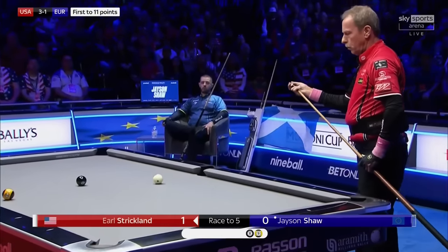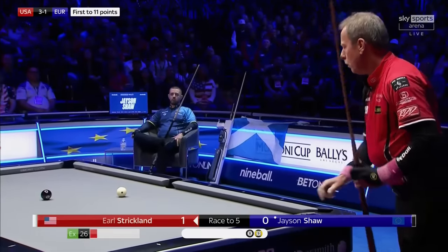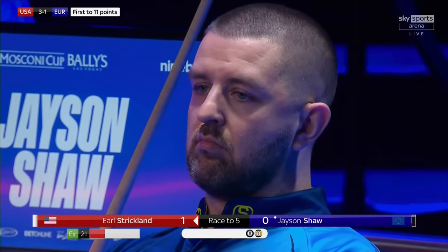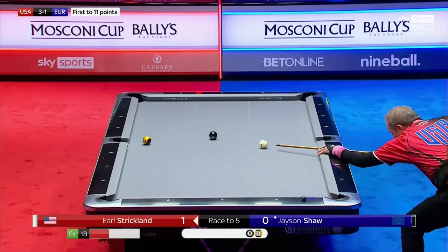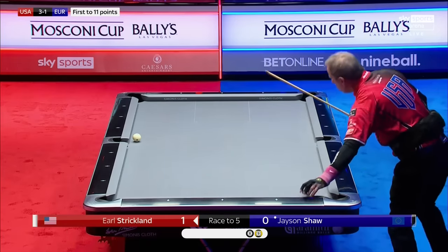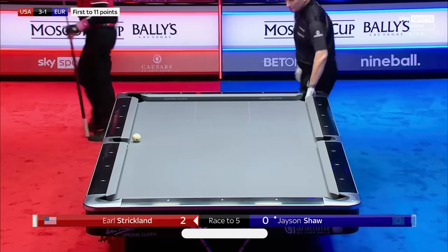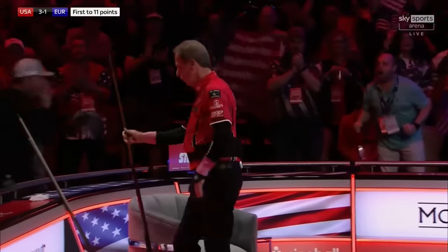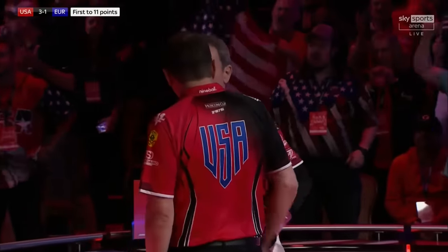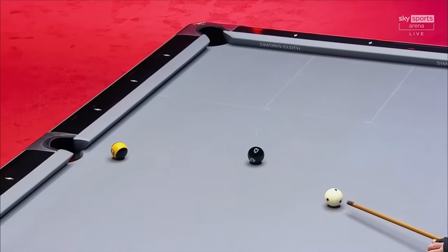He's looking good, Earl, isn't he? He's playing some good shots. He looks composed as well. Just what I was going to say, playing at a nice, measured pace, a good rhythm, and like Jayson Shaw, who in this cup as a whole has been all over the place. There's only one place for the nine ball, into the side pocket. Earl Strickland doubles his advantage. 2-0 ahead, and European woes multiply.